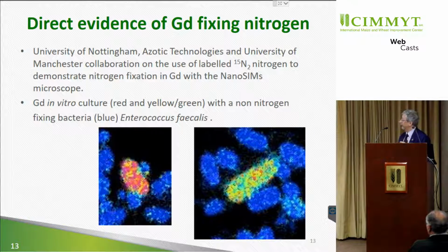So this is just to demonstrate in culture, literally from an agar plate, that we had a control, and that control is the blue bacteria there, Enterococcus faecalis, and more controls around there. And then you can actually measure the amount of nitrogen by the colour. And so that one is fixing an awful lot of labelled nitrogen. That one is fixing less.